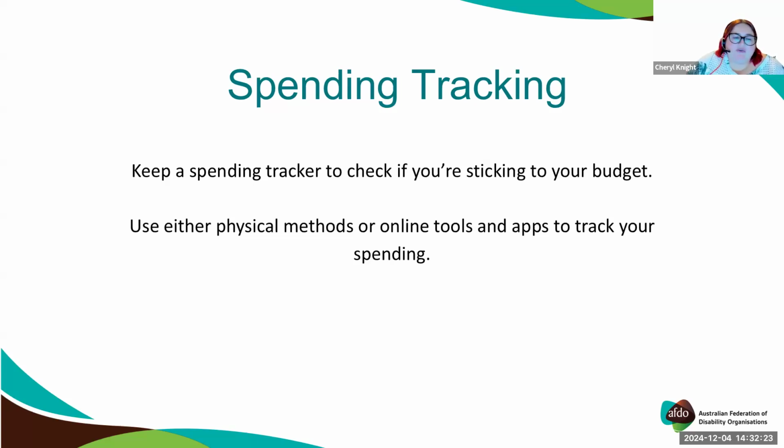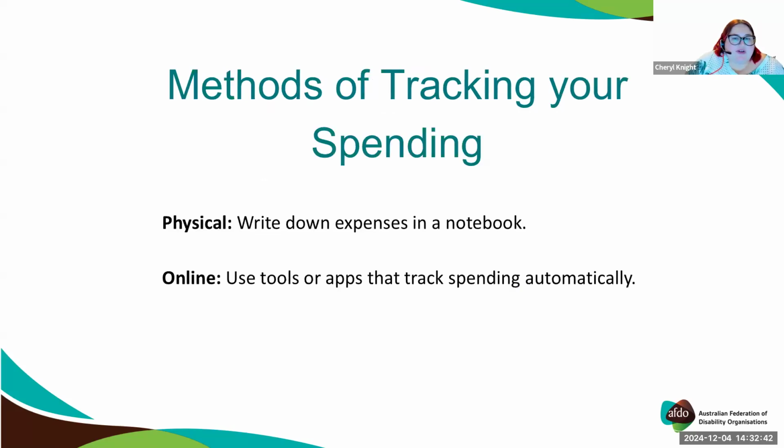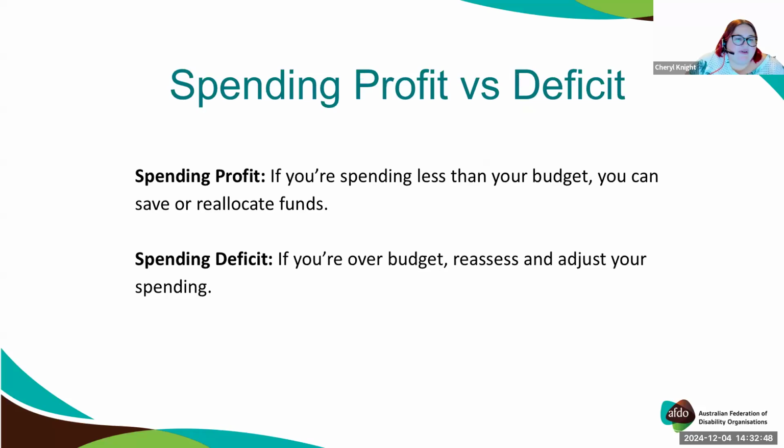Online tracking. There are also online tools and apps that can automatically track your spending and show you how much of your budget remains. This can be especially handy if you're using digital records. Spending profit versus deficit. Spending profit. If you're consistently spending less than your budget, that's great. You might be able to save or allocate funds to other needs.